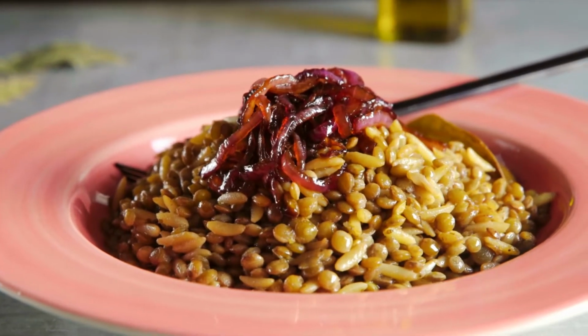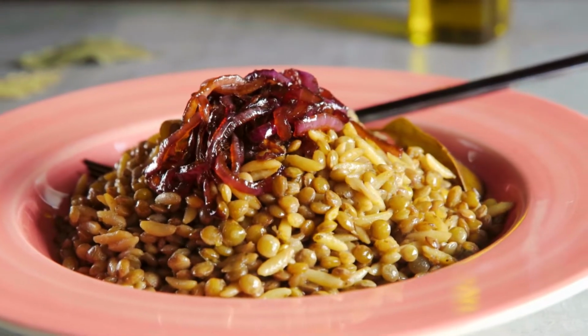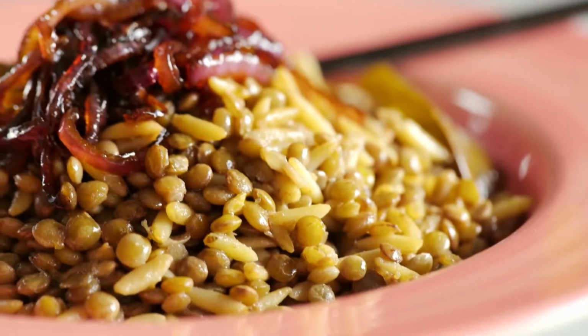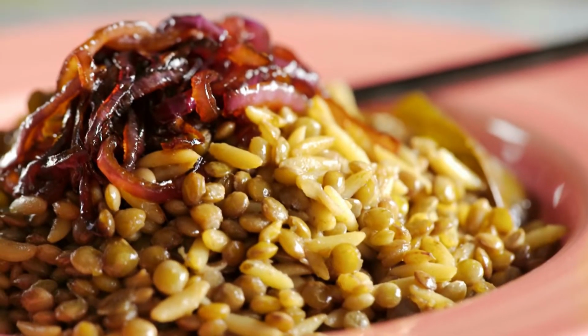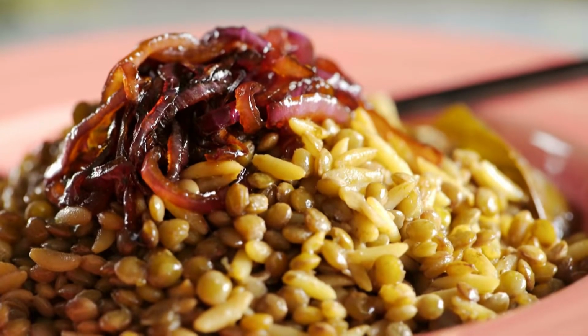Sweet earth, that's what's coming through for me. The lentils have this beautiful, almost minerality to them, and that's tempered by the softness in the pasta. The oregano is coming through in full bloom, but the onions are so delicious, they're almost like candy over this. And they tie the entire dish together and give it a really unexpected quality.